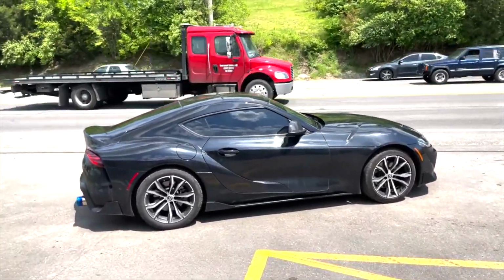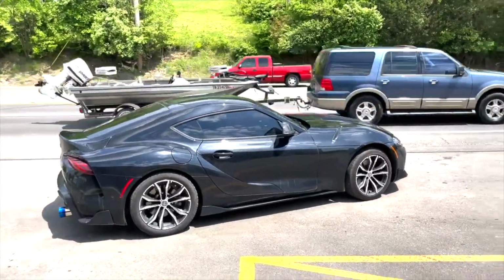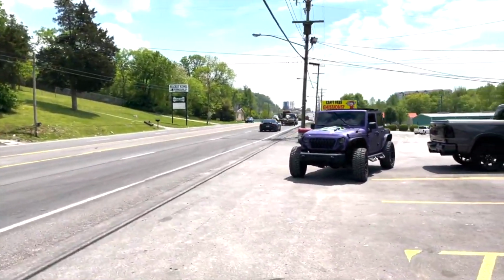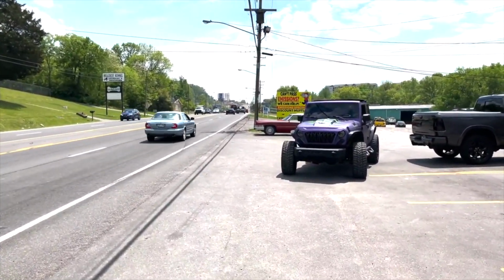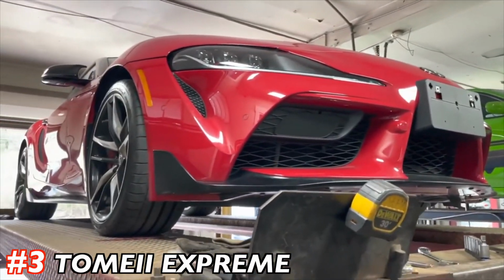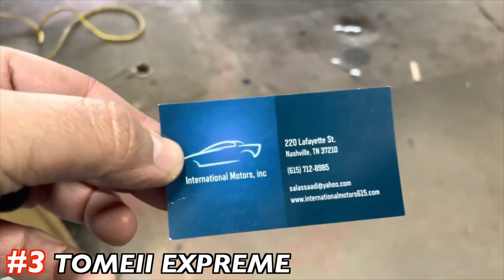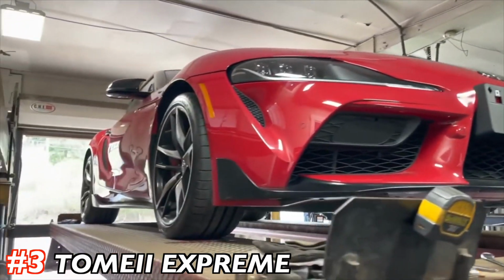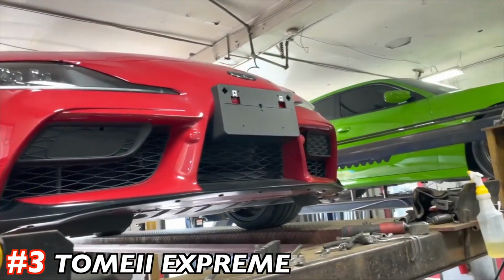'21 Supra. Nice. We got a special one in today. It's a good friend of mine. His name is Assad. He owns International Motors here in Nashville, Tennessee. It's a 2020 Supra. Really beautiful car. It's only got 14,000 miles.